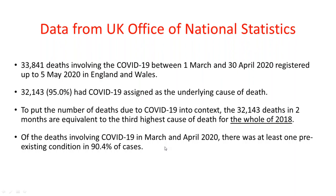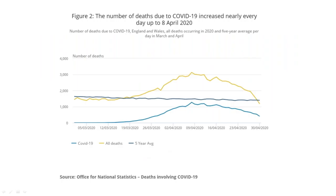And many of these patients, of course, as we know, have some form of pre-existing risk factors. There's just a quick plot of the date timeline from March to April, the number of deaths. The blue line in the middle here is the 5-year average, so it's pretty stable. And then you've got the real data from this year in yellow, and then the COVID deaths in the lighter blue, clearly driving this peak and increase. Fortunately, as you can see, tailing down.